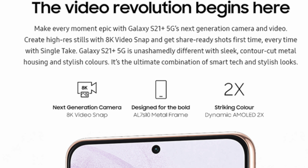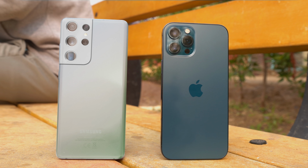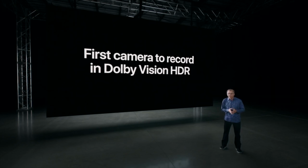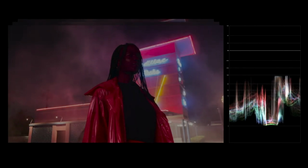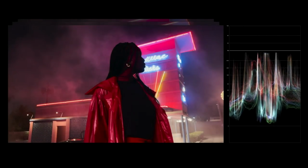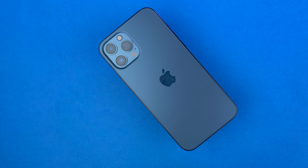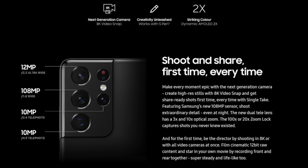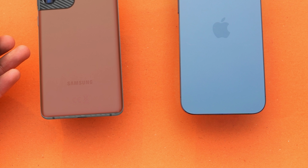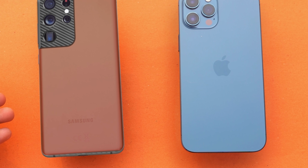It's pretty obvious that Samsung definitely has more versatility, but iPhone still is the king of video. It's got Dolby Vision, the highest standard of HDR out there, and it consistently takes amazing photos. For a lot of people, it is currently the best camera smartphone, but like I said, it is lacking the versatility that the S21 Ultra brings, especially the 10x lossless zoom. We'll definitely be doing the camera comparison in the coming days, so stay tuned.